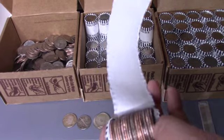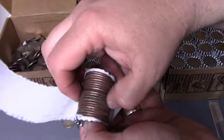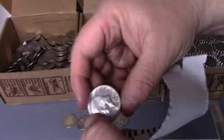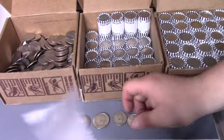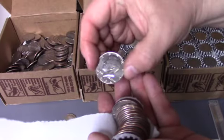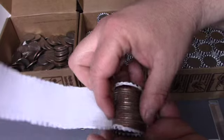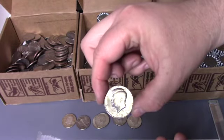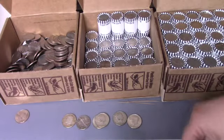Let's keep looking. Okay, this is roll 21, and that might be silver. It is 1967. That is our sixth silver of the box. And we're finding some really nice looking coins in this box. I mean, look at this. This is an 84, but that's really, really nice shape. We're finding some really nice coins in this box.